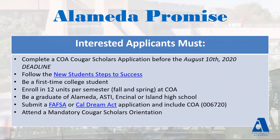Interested applicants must complete a COA Cougar Scholars application before the August 10, 2020 deadline. Follow the new steps to student success: be a first-time college student, enroll in 12 units per semester, fall and spring at COA, be a graduate of Alameda, ASTE, Encinal, or Island High School, submit a FAFSA or CalDream Act application and include COA, code 006720, and attend a mandatory Cougar Scholars orientation.